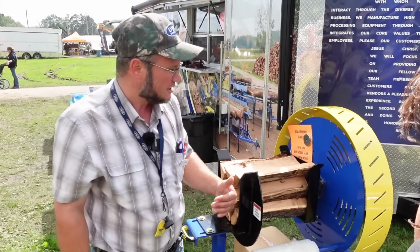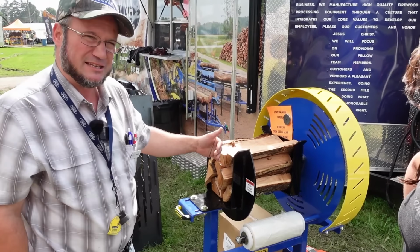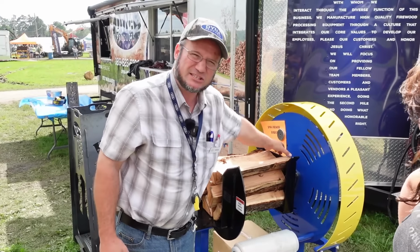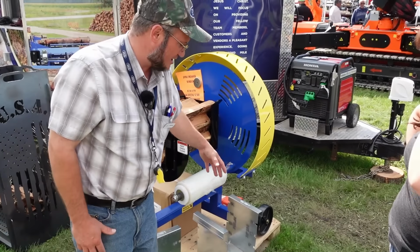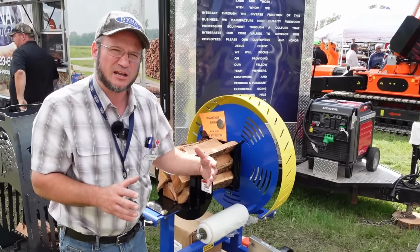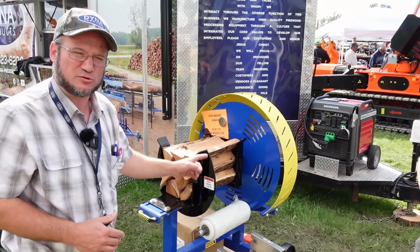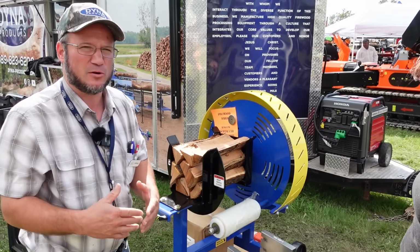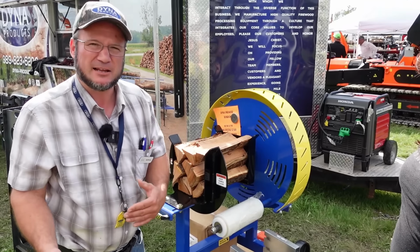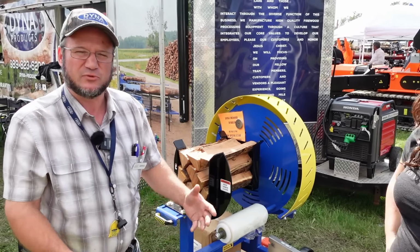A couple of things that set Dyna's bundler apart from others. We have a very rugged design with a heavy cast 4-inch bearing in the back. And we have this poly bushing design, so it puts even pressure on either side of your roll of shrink wrap, giving you a nice tight stretch wrap and a square bundle that stacks very nicely, whether you're marketing it and shipping it out by pallets or self-serve bin. It's a bundle that stays properly formed and isn't falling apart.